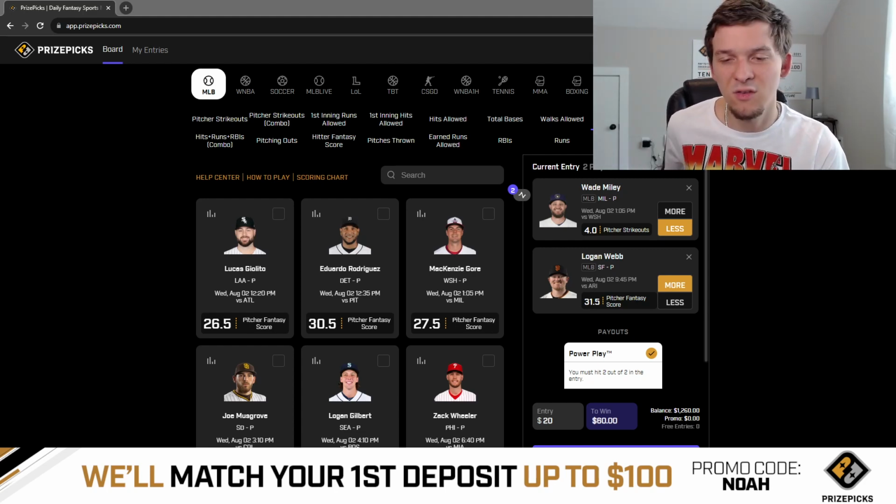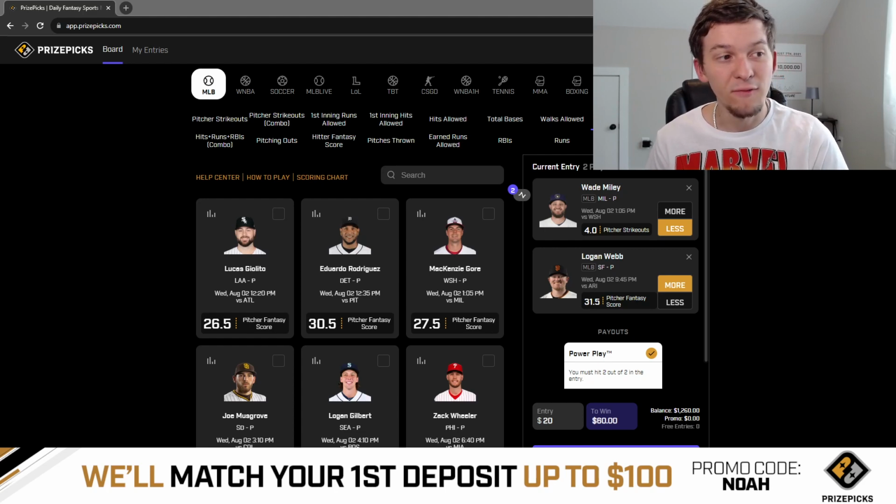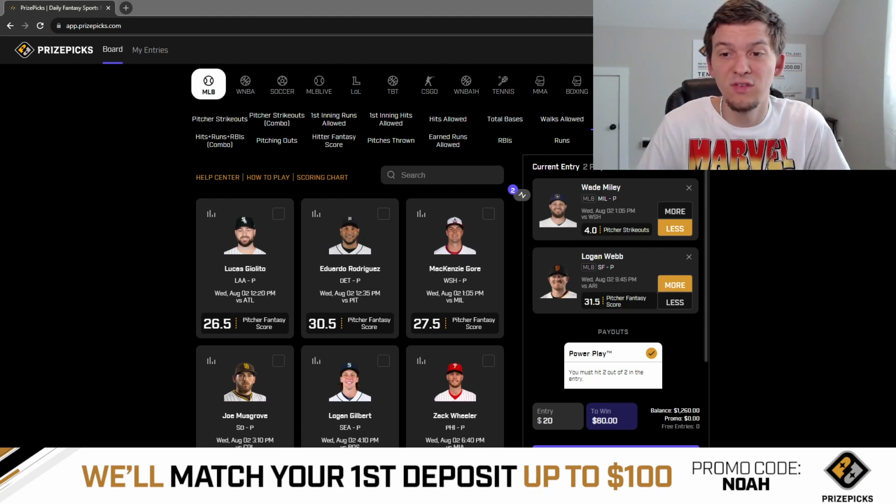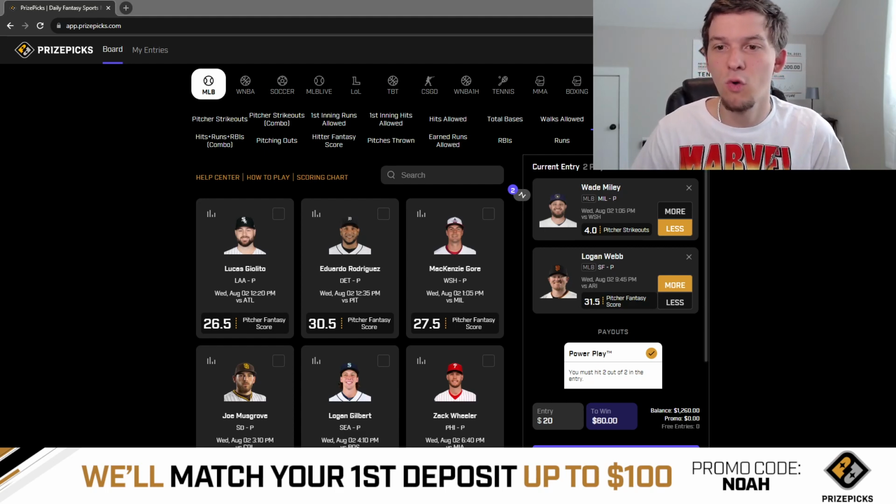If you look at the odds to win this game, the Giants are pretty heavy favorites to win this game, -191 money line favorites. They have a 4.7 implied run total, whereas on the other hand, the Diamondbacks have just a 3.5 implied run total for tonight. So there's a lot of positives working for Logan Webb here.